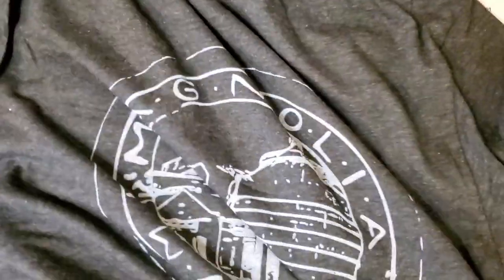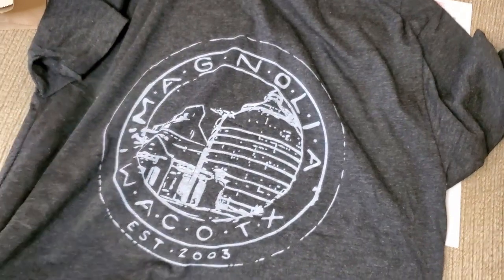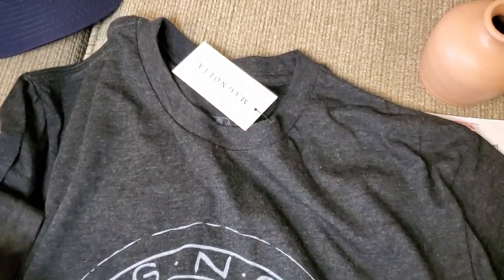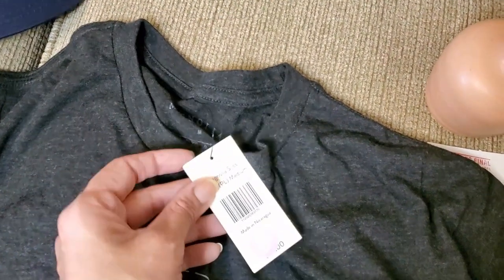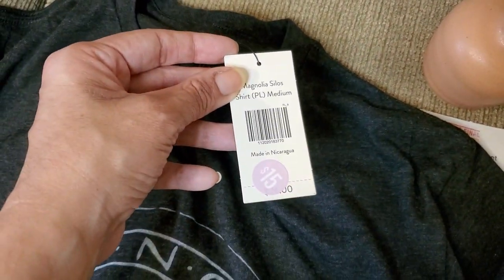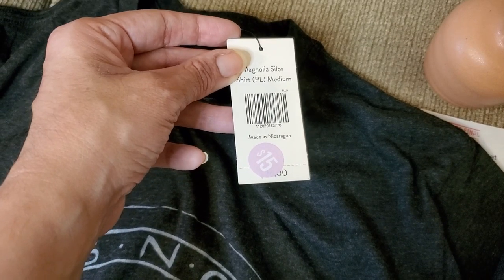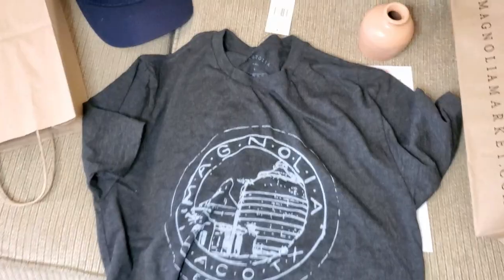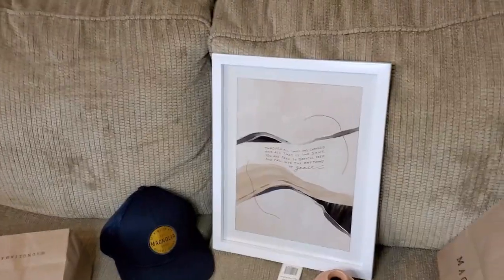The final price of the hat was $8.63. And this Magnolia shirt with the logo here, Magnolia Waco, Texas. This is medium size and this was $15, originally $26 if I'm not mistaken. It was the last one in this color. I really like it. And yes, this is what I got.